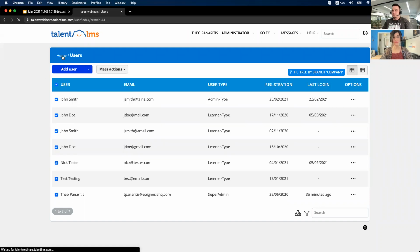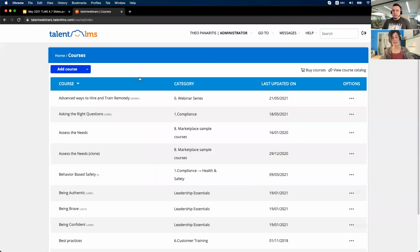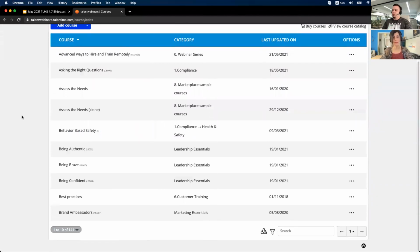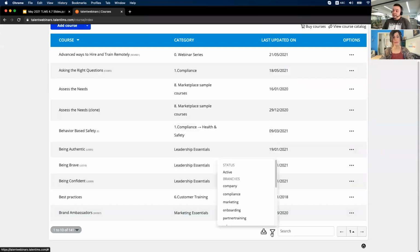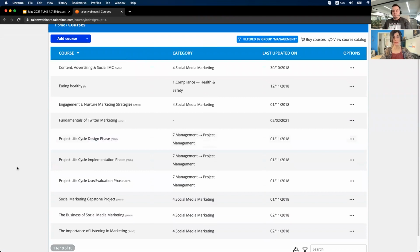And I'm going to do the same for courses just to show you what options are available as well. If we go back to the courses list in the main account again, you can go all the way down and click on the filter. And again, we did branches before, let's do a group now. So if I go into my management group, for example, click on that. And these are all of the courses that are part of that specific group.